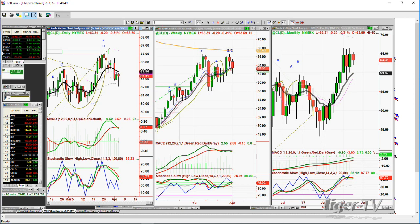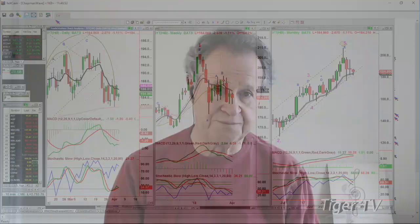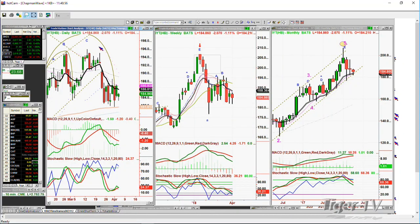So here we go. IYT, that's the transportation iShares, trading down at 184.80. So there are a number of reasons why I'm still negative on the market and why the candle that I'm looking at, see the Roman candle in the transportation index, is still active.